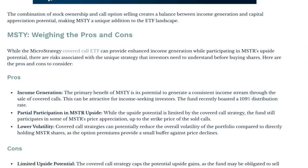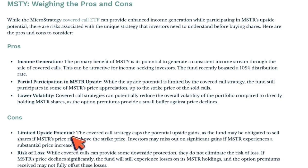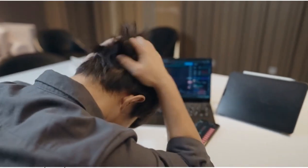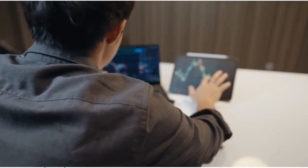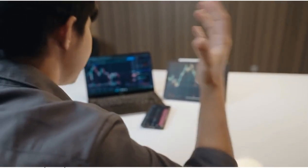Now, cons. Limited upside potential, as I've read before. If the underlying stock goes up sharply, this ETF might not keep up with that rise. Risk of loss. While covered calls can provide some downside protection, they do not eliminate the risk of loss. If the MSTR price declines significantly, the fund will still experience loss on MSTR holdings, and the option premium received may not fully offset these losses. And this is what we call NAV erosion. Remember, your ETF might go down, and even though you receive a lot of dividends, those distributions might not be able to keep up with the loss that you've taken.